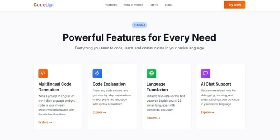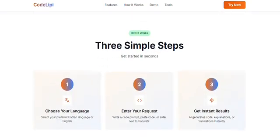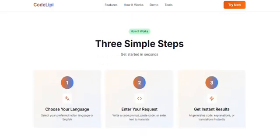Let's scroll down. How it works? Just three simple magic steps. First, choose your language. Maybe it's an Indian language like Malayalam, Hindi, or just plain English. Second, enter your request. It can be a prompt, code, or text to translate. Third, get instant results. AI generates code, explanations, or translations instantly.